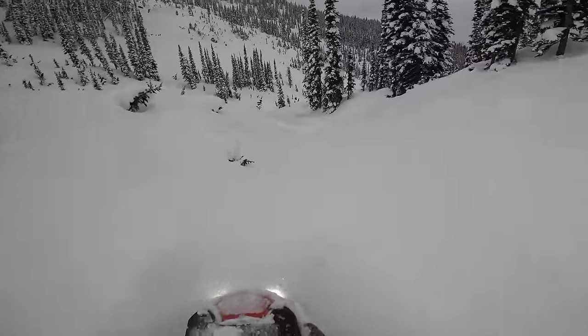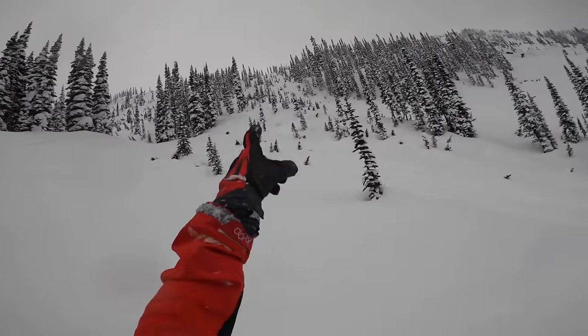Oh, yeah. What is this? Oh, it's from the skiers. Oh, yeah, they skied right through there. That's a good line.